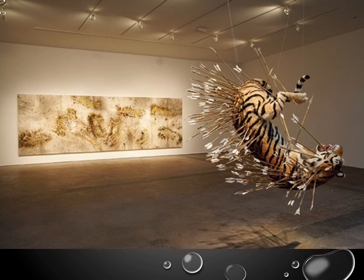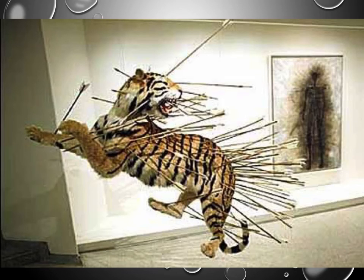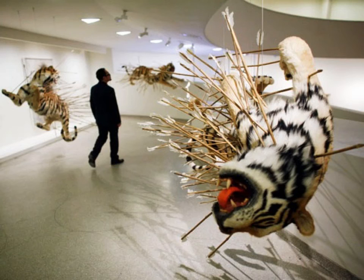Each tiger is extremely strong. This one's probably my favorite, with the arrows all down the back. And you can see his firework drawings in the background. We'll be talking about those. And like I said, they look very lifelike.